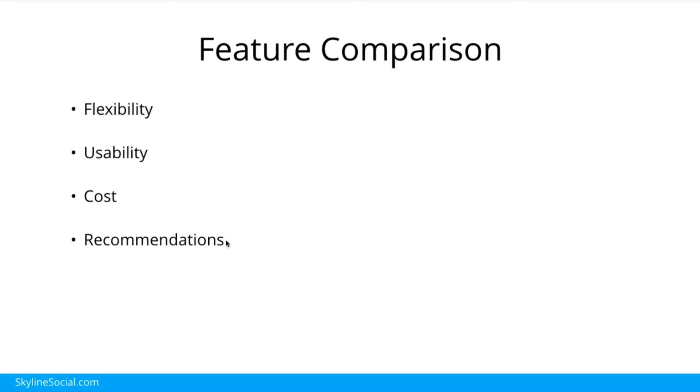And then finally, I'm going to give you my recommendations at the end based on different scenarios that you might find yourself in so that you can make the decision as to what is the best software for you.